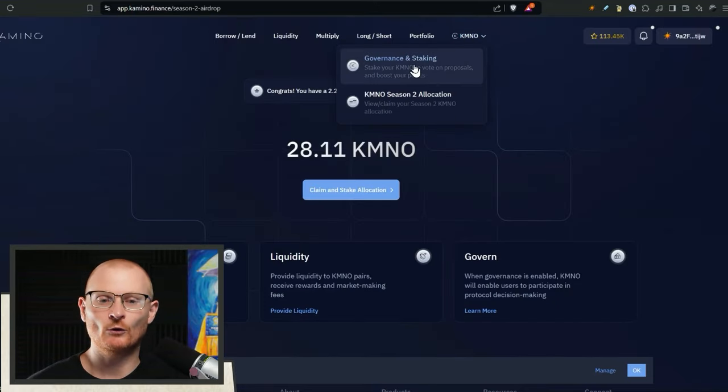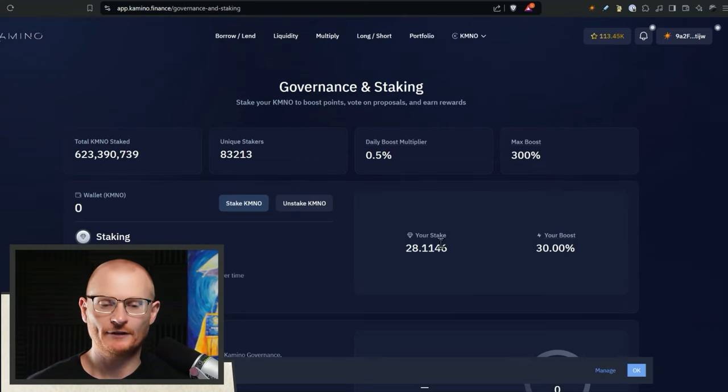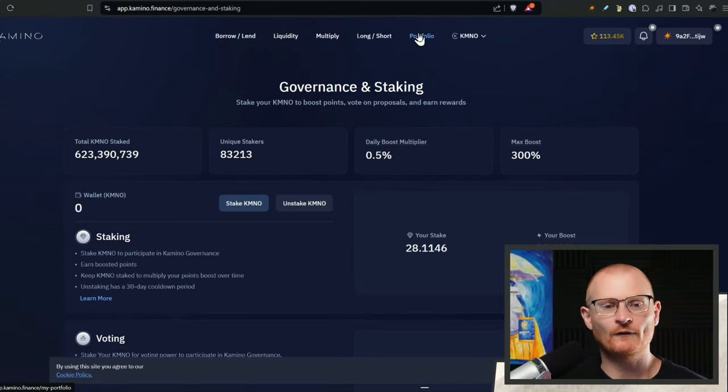So this is now being auto-staked in here. So my stake here is very, very minimal. This is a tutorial wallet. Personally, I've got a lot more than this, and I'm just accumulating it and I'm staking it. So this gives you a boost. More on that in another video. Now we've got four different products here.